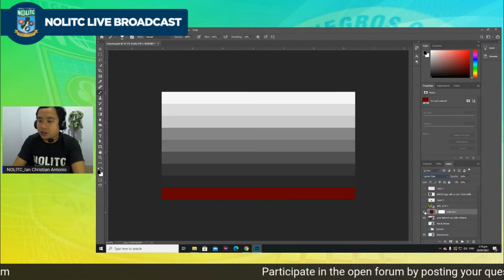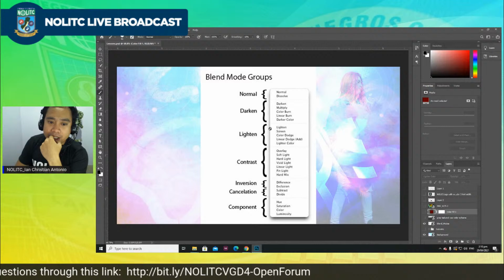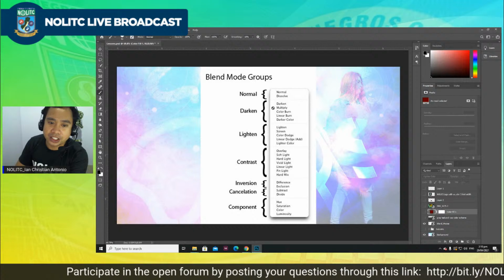Balik tayo dito. Okay. So we got three groups na. So we got normal. Natapos naman natin yung darken. Okay naman tayo kay Lighten Groups. Yung tandaan lang kay Lighten is lahat ng effects nito, Lighten, Screen, Color Dodge, Linear Dodge, Lighter Color, is inverted lang dito sa effects ni Darken. Okay? Then we have Contrast.